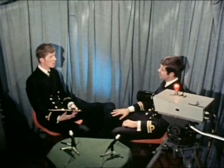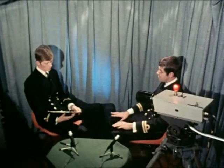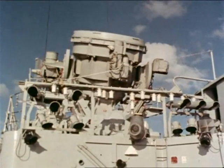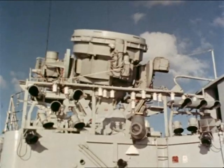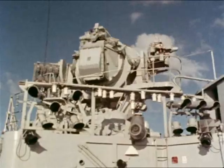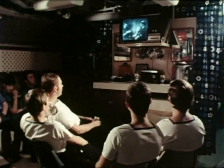Could you perhaps explain a bit about the system behind the missile? Yes, certainly. If we start down with the director, this is really an aerial system for three different radar sets. The first one actually tracks the target. The second one guides the missile. And the third gathers the missile after it's been fired into the guiding beam, which then takes it straight off to the target.